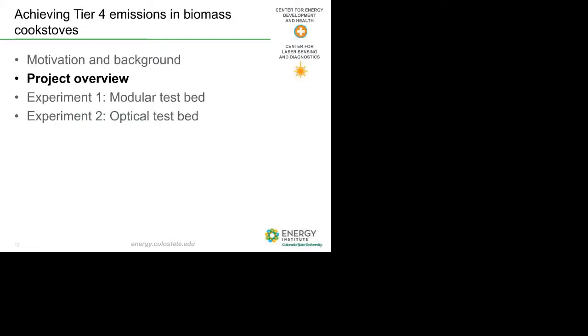So let's take a look at a comprehensive project overview and talk about how we are working towards semi-gasifier cookstove designs that exhibit lower emissions and more robust performance.